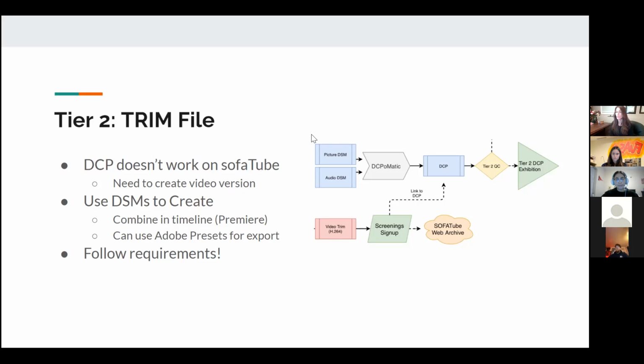For those of you who are doing a surround sound mix in tier 2, just note that for that trim file, your audio does have to be a stereo fold down. You do have to fold everything back down to stereo for that file.